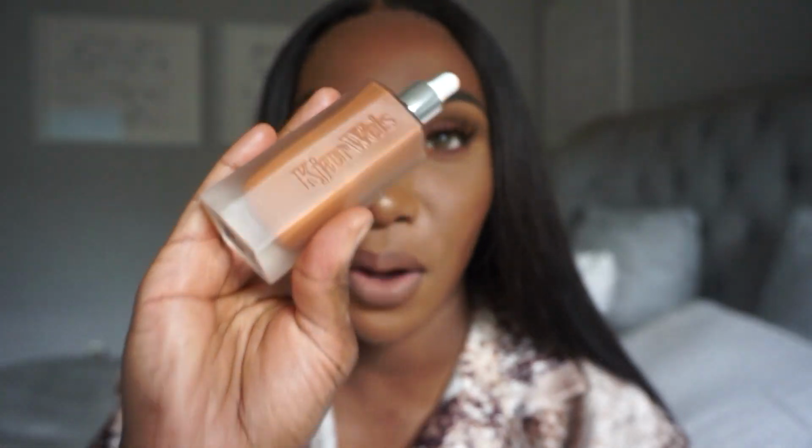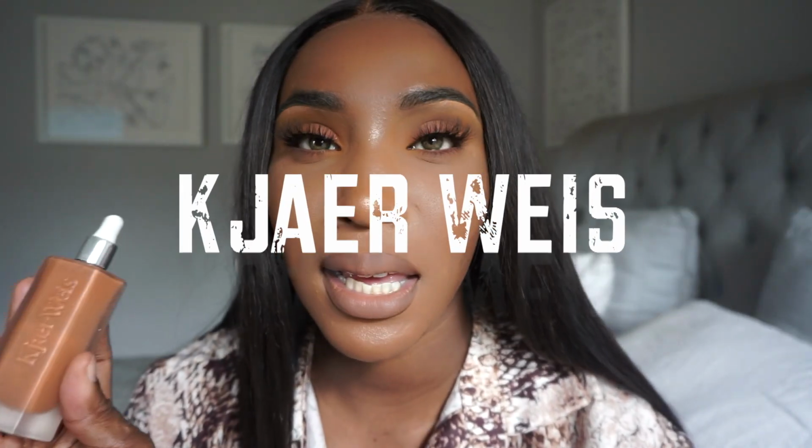But as far as one of my favorite makeup purchases of 2020, hands down, this foundation from Kjaer Weis is phenomenal. I've been using it every single day, and you guys, I can't explain to you enough how amazing this color match is on me. This is the best color match I've ever had in my entire life.